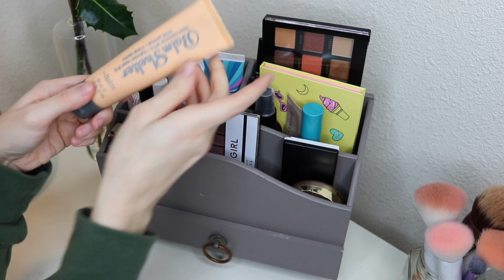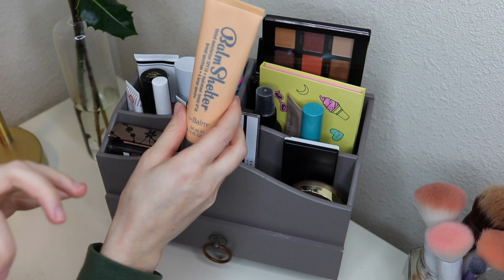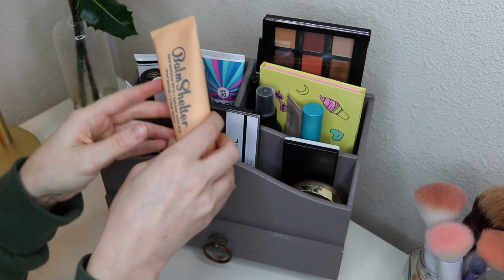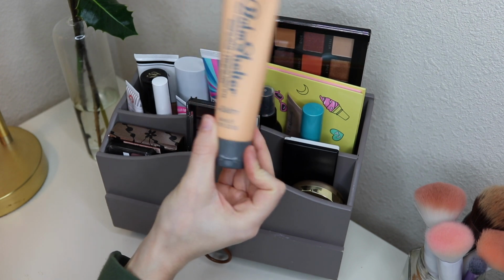I also have a tinted moisturizer in here. I really enjoy these kinds of complexion products in the colder months because I feel like my skin is a little bit more dry, and it's just a nice hydrating type of product. So this is the Balm Shelter tinted moisturizer with SPF 18. This is a really nice tinted moisturizer. I enjoy it a lot.